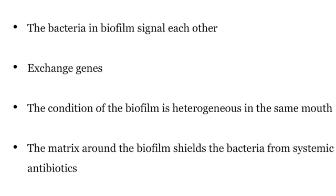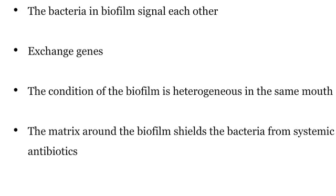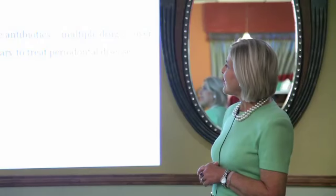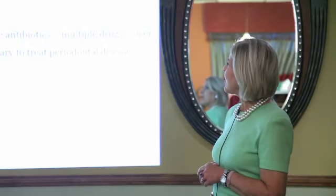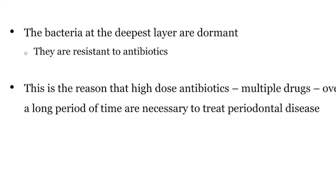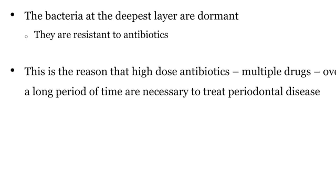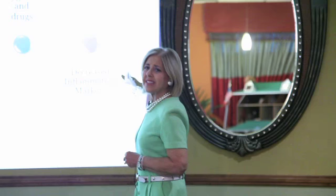So this is again about all that matrix. Go ahead, next slide. This is stuff that you know. And the ones at the deepest layers are, of course, dormant and very resistant to antibiotics, which is maybe the reason that we need higher doses of antibiotics over a longer period of time. But again, there's never been a study that showed that, ever. The key is this: 1 year, 2 years? I think it probably is extended that far out.